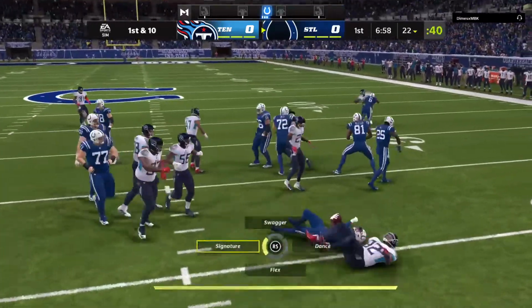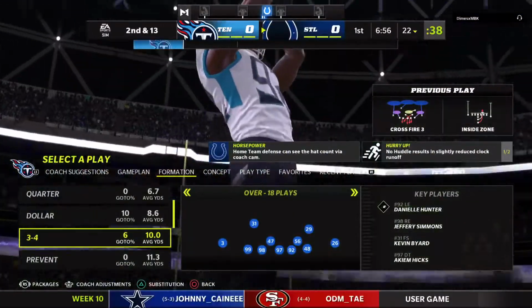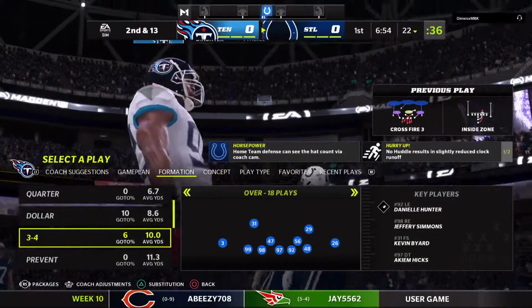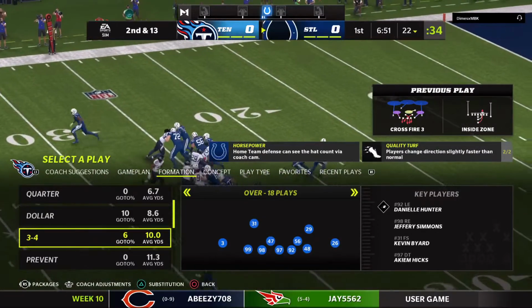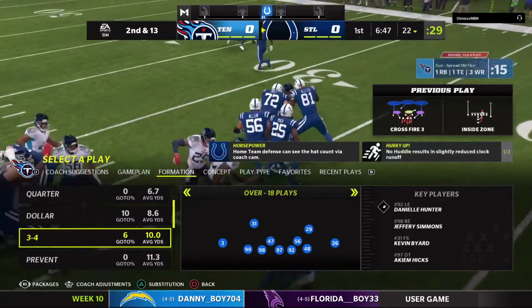They'll run. This is Jonathan Taylor. And he is met in his tracks behind the line of scrimmage. It'll go as a loss of 3 right away, and it's second down. Nice play right there to stop him behind the line, but I want to see how this defense continues to play him here in the first half.